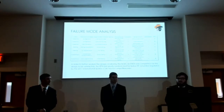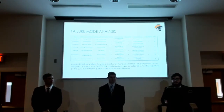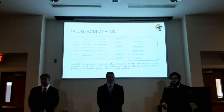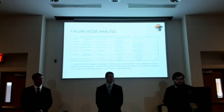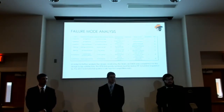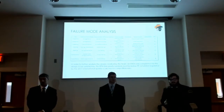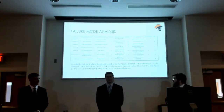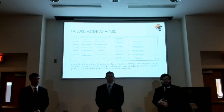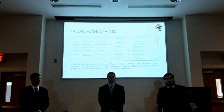So another component to the design competition that ASABE puts on is analysis of your design through a failure mode analysis. So we decided to do one for our design systems of the suspension, the steering, and the frame. And so we basically went through as a group and thought of everything that could possibly go wrong with our tractor, wrote it all down, and then using the FMEA analysis, we found that everything was below the risk priority number, or RPN, that is known as 99, which is given out by ASABE and the competition rules. So we figured that all of our designs met and exceeded the requirements given to us.